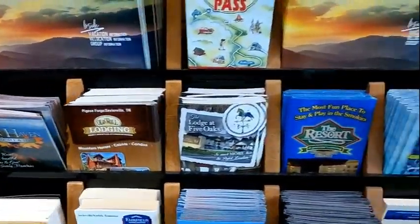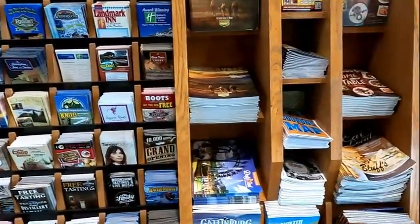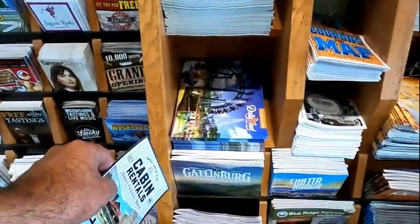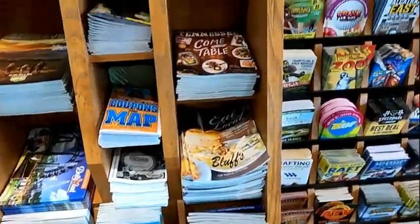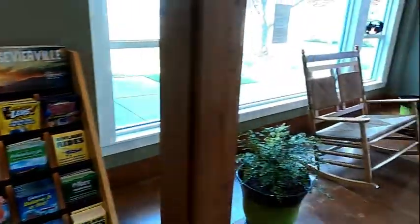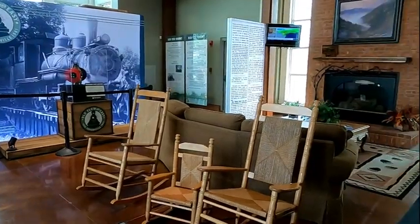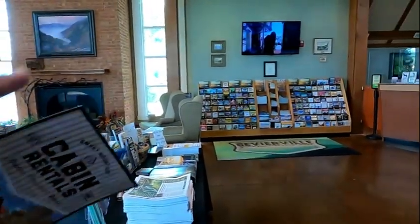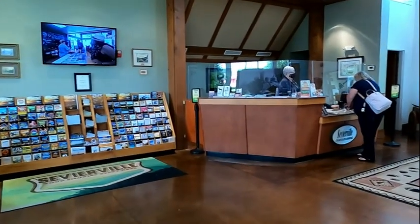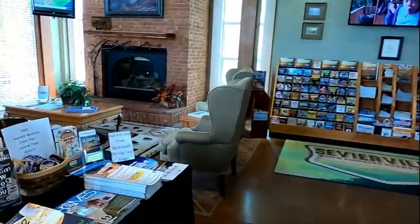Old Mill Lodging. I mean, I'm not going to go through every single one of them, but they have all the books that you need for wherever it is you're going. Sevierville, Gatlinburg, Chattanooga. And then a little bit of history of Sevierville right here. So you can sit down very comfortably in this place, and they will answer all of your questions. And if you happen to need a detailed map of the area that you want to go, they will map it out for you. That's very, very cool.